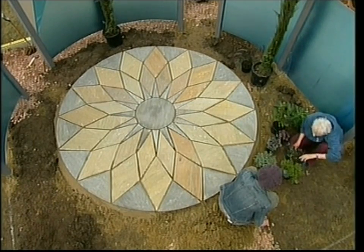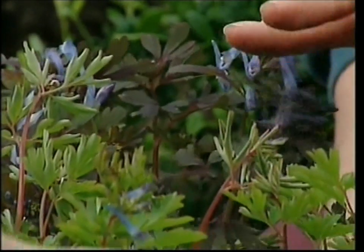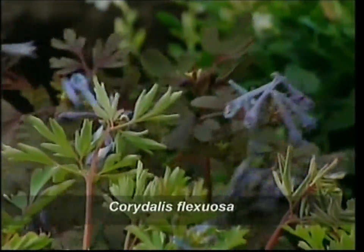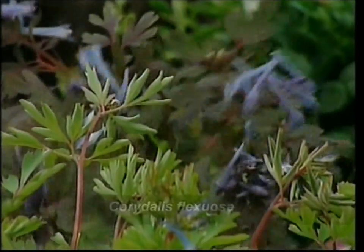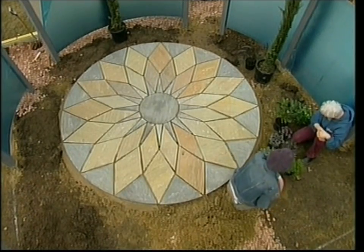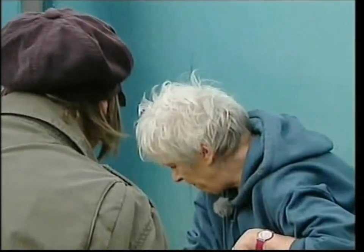And then to complement that, we've got the Corydalis flexuosa. Now this really likes part shade, but they'll be tucked under the shrubs so that when they die down, they'll be nice and cool. Underplanting, isn't it? An association of colour there. That's right. We've done a lot of thinking about it, so I hope it'll be okay. A little bit of white just to brighten it up as well. Fab.